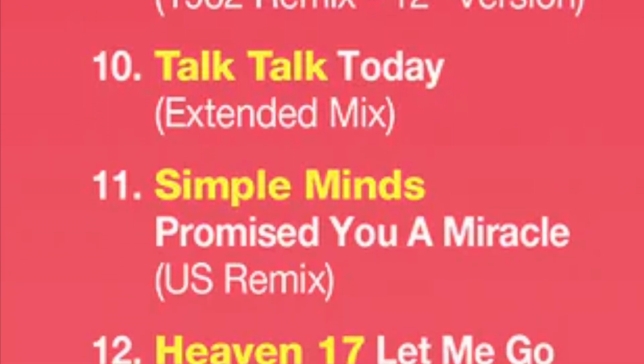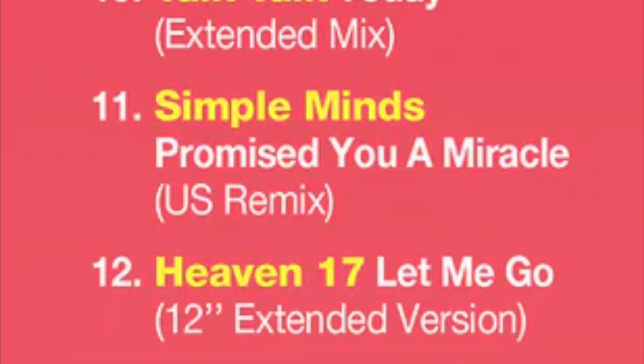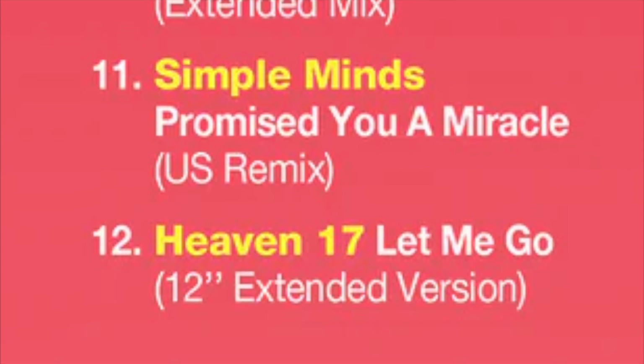Always less tracks per disc on this one because, being the nature of 12-inch 80s, they are longer mixes ranging from say 5 minutes or upwards to 8, 9, 10 minutes, so always less tracks, but that's 12 there.